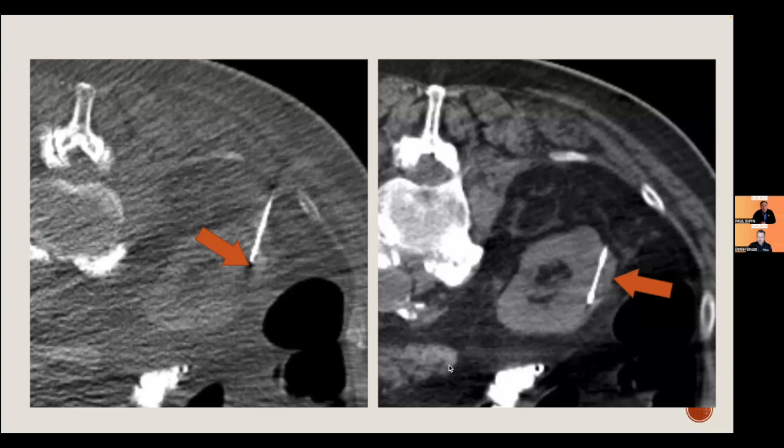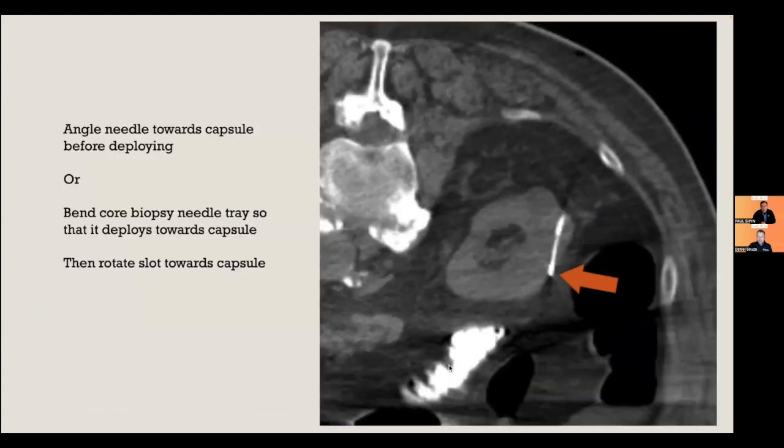What you can see on the left-hand image is that our needle actually entered the kidney slightly deeper than we had intended. And so when we initially deployed the stylet, the tray, as you see on the right-hand image, was really about 6-7 or 8 millimeters from the capsule. And this actually was medullary tissue. So to salvage the situation, there are a couple things you can do. One is on the next sample, point the needle more laterally towards the capsule when you deploy it. But we also bend the tray a little bit before we put it back into the introducer needle so that when we deploy it, it tends to deflect towards the capsule. And then once it deflects towards the capsule, as it does here, we rotate the tray so that it's facing the cortex. And we took 2 samples here and had very good cortical tissue.